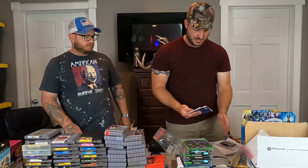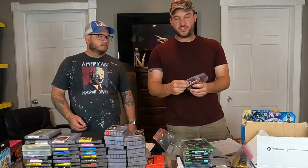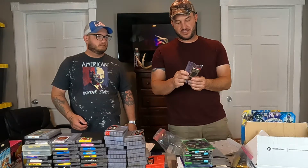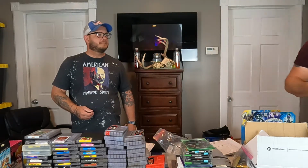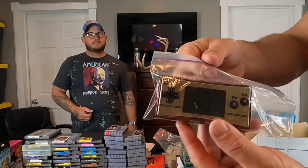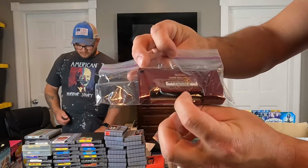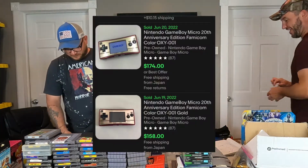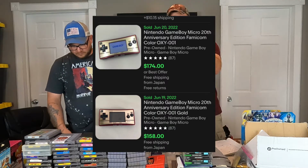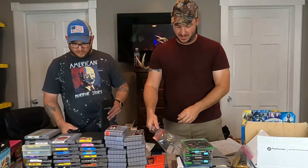And then we have a little bonus find here. I've never sold one of these. This is a Game Boy Micro. So I hope this thing tests out well. It's just this little tiny console, like the Game Boy needed to be smaller. But I think in working order, this is like 120 bucks or something. So a good little bonus.